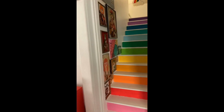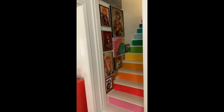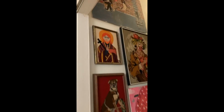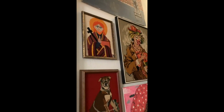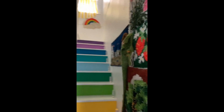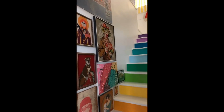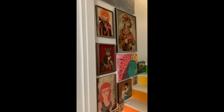But I also hung some of the art on this side here. It goes up all the way to there. So same thing as this side. The thought is I will grow the collection as I'm living here, so you guys will be able to see.